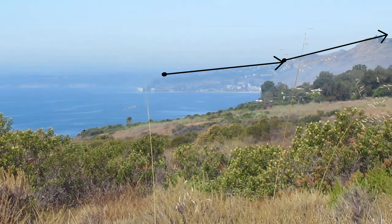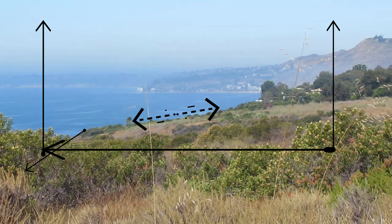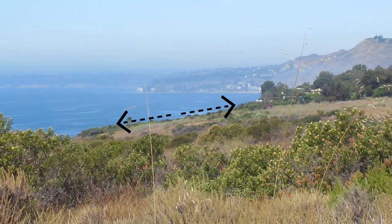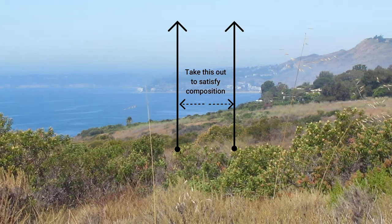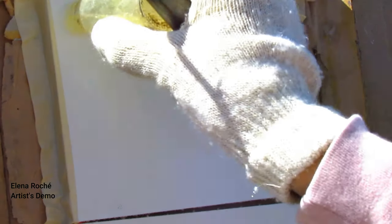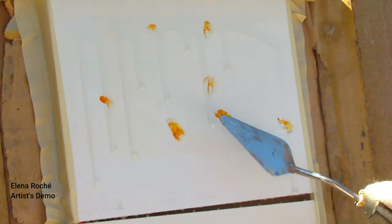Very quickly, it became obvious that I need to take out or shorten the bluffs to accommodate my composition. I proceeded to moisten my linen panel with walnut oil. I applied dabs of cadmium yellow and vermilion mix to it, rubbing it down to more or less even finish.